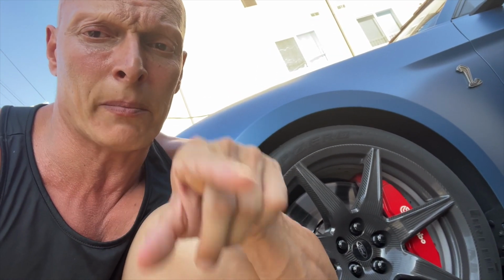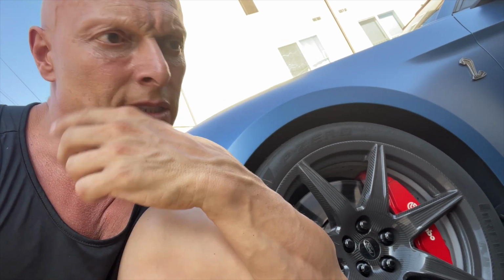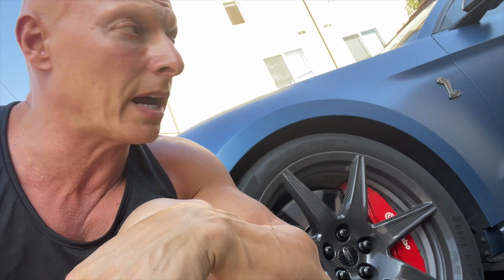I cannot wait to get back to ACS. Just easy point and shoot, not too technical. This car loves this kind of track, like really does.